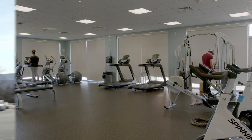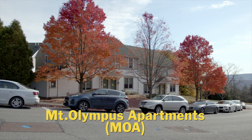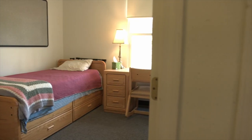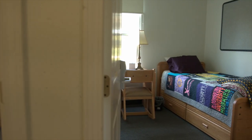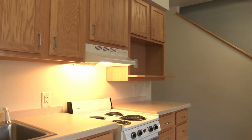The Mount Olympus Apartments, or MOA, house 246 students in 41 townhome-style apartments. Each apartment houses 6 students in single bedrooms, co-ed living optional within each apartment.